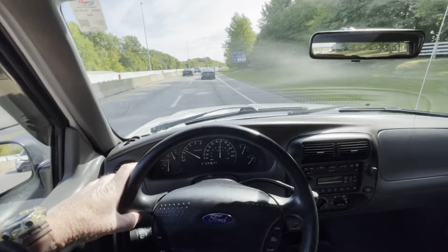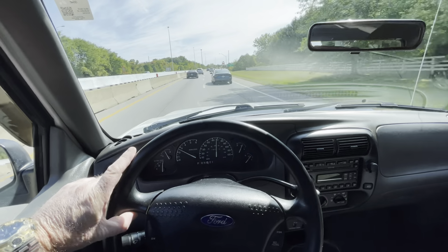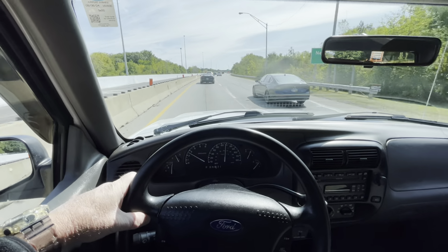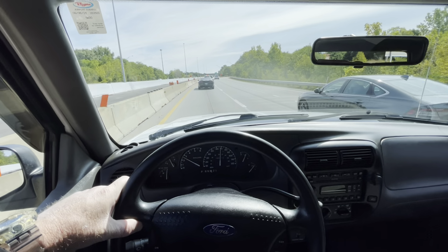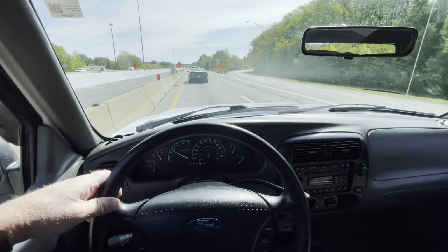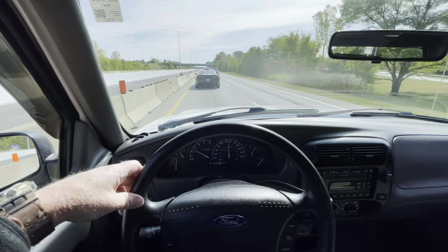It'd be quite the comedy if we saw an 80s series Ranger on this drive. I haven't seen one for a little while. They're great trucks. Still at about 67 miles an hour here. We'll get through this construction here. It should open up a little bit.